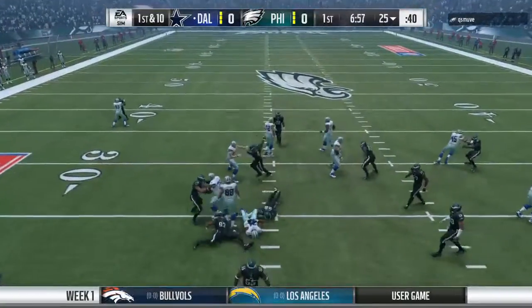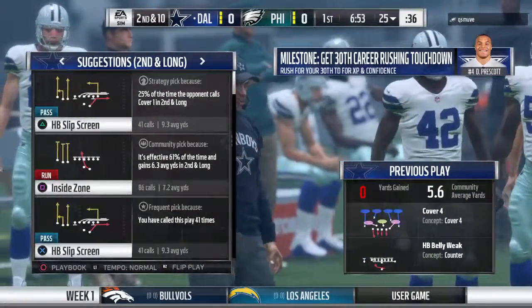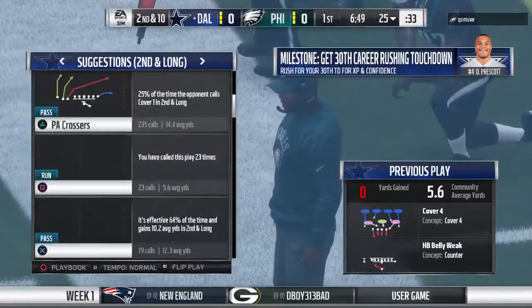First carry for Ezekiel Elliott. And running room scarce here. He's going to be stopped in his tracks at the line of scrimmage. No gain on the play there. Second down.